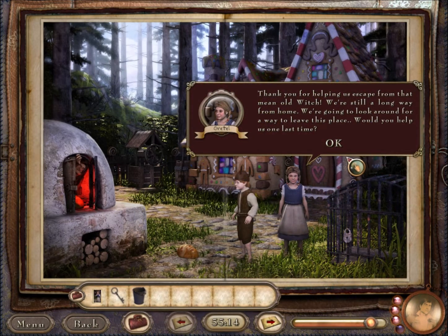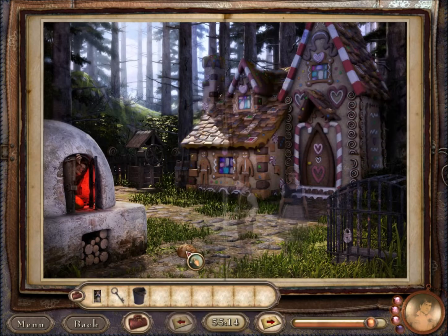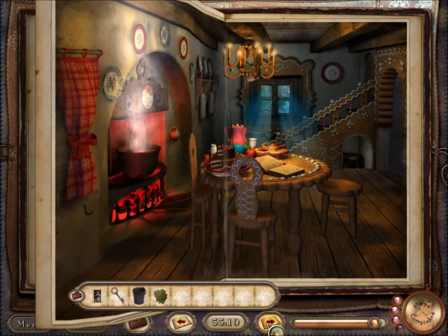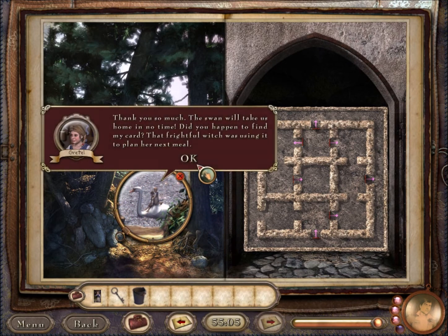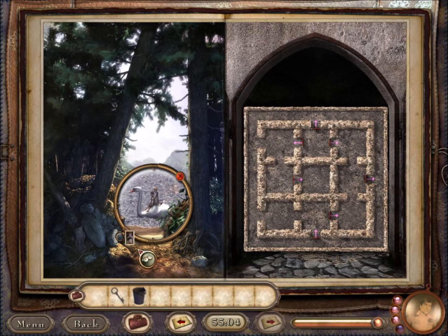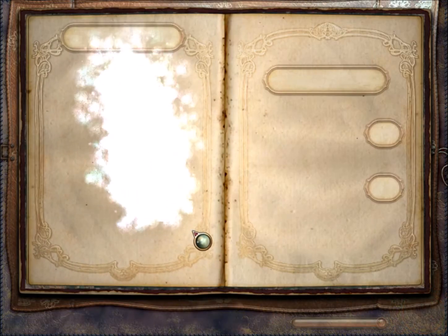Thanks for helping me escape from that mean old witch. We're still pretty far from home. We're going to look around, trying to find a way to leave. We're going to grab the breadcrumbs here. Go to the final page where we're going to use the breadcrumbs to lure this swan into place. And the swan will take them home. Oh, and we'll give Gretel her card.